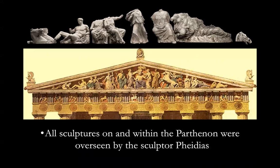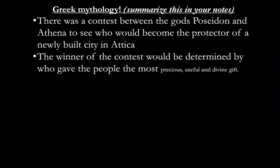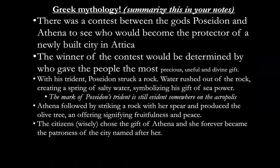So all the sculptures on and within this whole Parthenon were all overseen by the sculptor Phidias. And there's a couple different ways you can spell his name. So that's why it's spelled different ways here. I already went over this in a different video, a different PowerPoint, just about the whole concept of Athena and how Athens is named after her. So make sure if you have not read this, you're reading it.